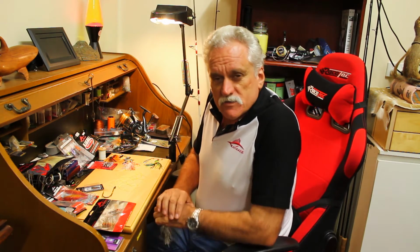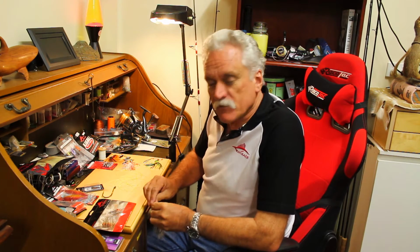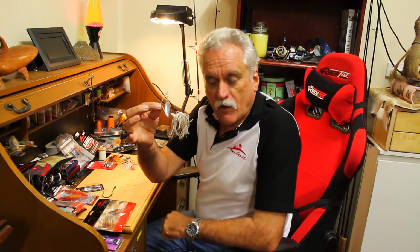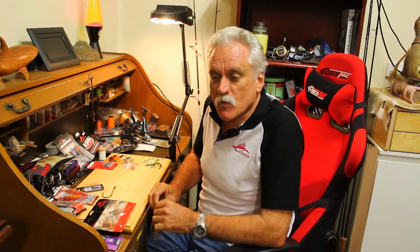But one of the lures that they really get into up there, unlike down here in Victoria, are spinner baits. Now, the boys told me to bring a few. I only brought a few. I should have taken a heck of a lot more.